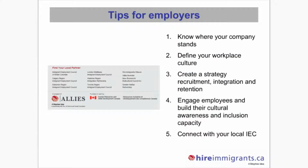Now, just in terms of tips for employers, as we looked at the poll earlier, there are companies that are at different stages of their HR life cycle when looking to hire or even recruit before you hire. Recruit, hire, retain, integrate skilled immigrants. The most important thing for you to do is to know where your company stands. Where is your company in terms of this HR life cycle, and where do you need the most support? By being able to identify that right from the beginning, you'll be able to identify sources and find them more quickly.